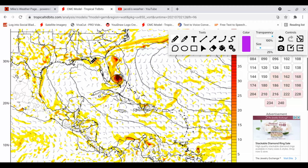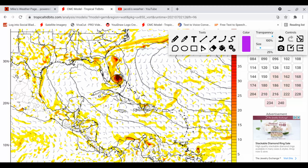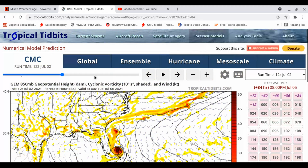Now, I think honestly, landfall's possible anywhere right now, but the CMC, I kind of do disagree with it a little bit, because everything's shown weaker. I think this is definitely going to be a stronger storm than what some models are saying.